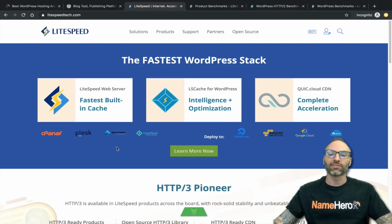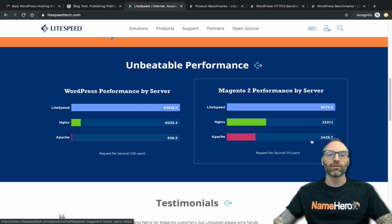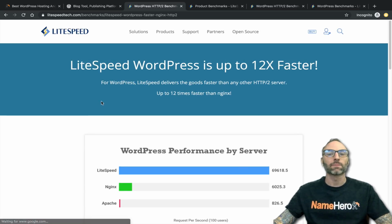And you can see on their site, I scroll down just a little bit, the first thing they mention is WordPress performance by server. So you can see here's the LiteSpeed performance, and this is a request per second with 100 users. So you can see how much faster LiteSpeed is. Nginx is here, and Apache's down here. And of course, they also are known to optimize other CMS systems like Magento and just basic PHP applications. But WordPress being so popular, it's of course a heavy focus. So if I click here, you can see LiteSpeed WordPress is up to 12 times faster.